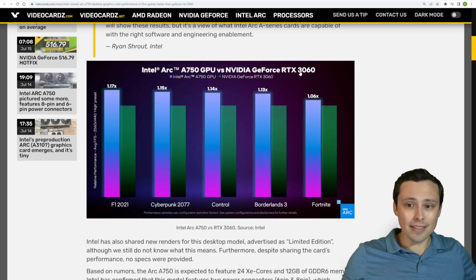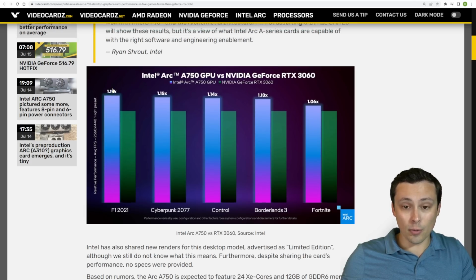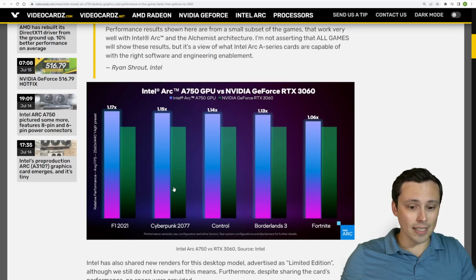And we're seeing against the RTX 3060, in F1 2021, a 17% win over the RTX 3060. Cyberpunk 2077, 15% win. Control has a 14% win. Borderlands 3 has a 13% win. Fortnite has a less impressive 6% win.